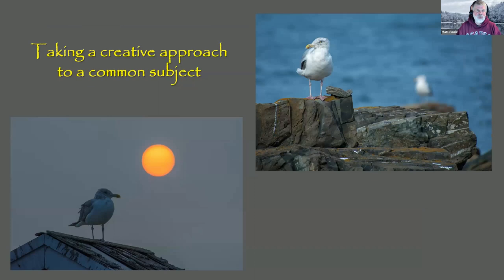Here's a thing I like to push, a notion that I like to talk about. Take a creative approach to photographing a common subject. There's nothing more common than a seagull, right? We can see them everywhere, including in a McDonald's parking lot, picking up cold French fries somebody's left on the parking lot. But how do you create an interesting image using a common subject like this?